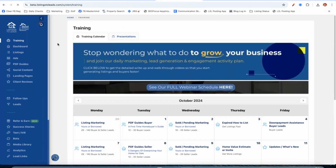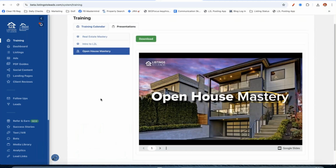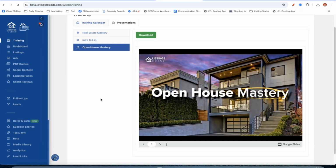We're going to do a neighbors-only on Friday or Saturday. That's just for the neighbors. We're going to invite those neighbors because we're serious professionals. We're not going to cry or make excuses about why we can't do something when other people are doing it. So there you go. Other people are doing this and they're having massive success doing this, what I'm telling you. So when you come into training, presentations, open house mastery, this is the juice that is going to take all those leads that you are generating and help turn them into lifelong clients.